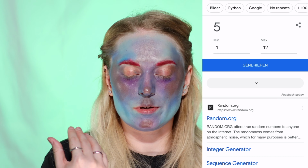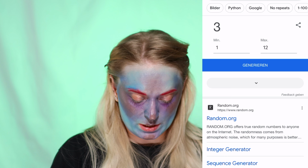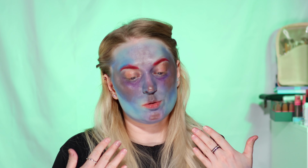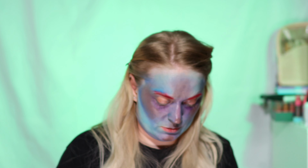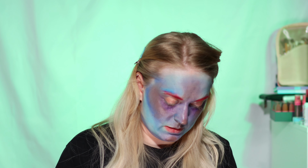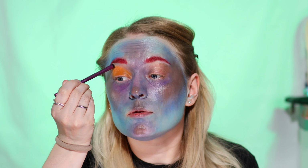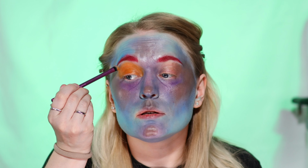Let's see what color of eyeshadow I should use. Number 3, orange. That's not bad. I was expecting something worse, to be honest. But what worse can I expect? And I'm going to use orange base, and maybe I will make it also more colorful with eyeshadow later.